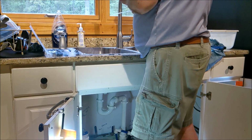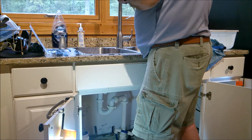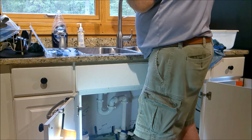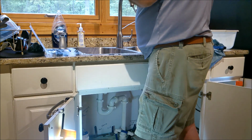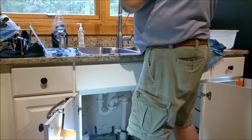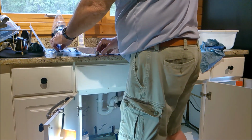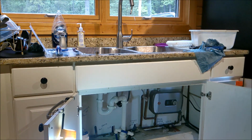I'm pretty sure that if I could get this on there, we would not have a leak. I'm not sure if I have enough hands to get that on there by myself. I'm going to have to hold on to this. Anyway, I'm going to see if I can find a vise or something that I can hold this with as a third hand. I'll turn it off while I'm looking.